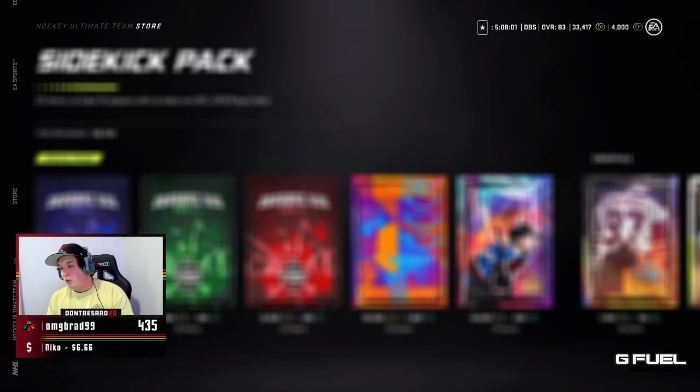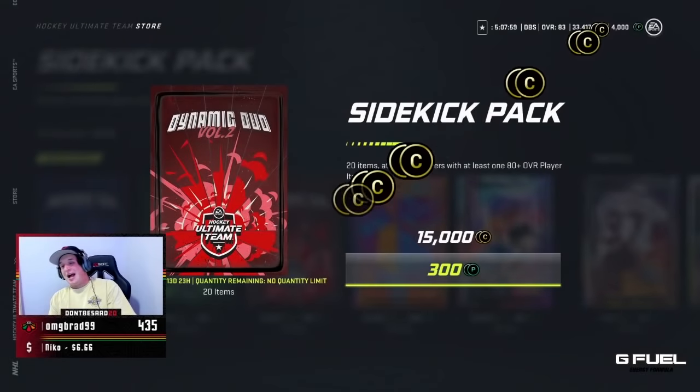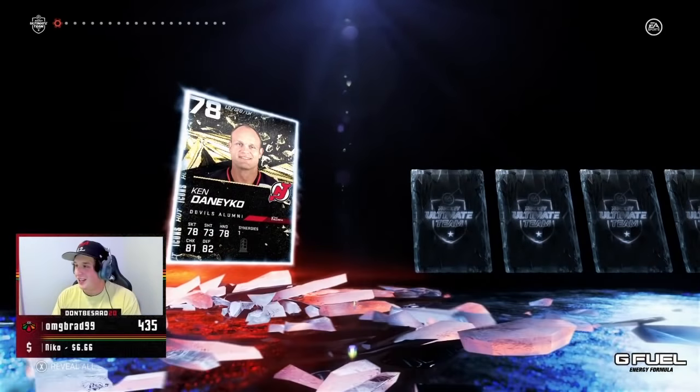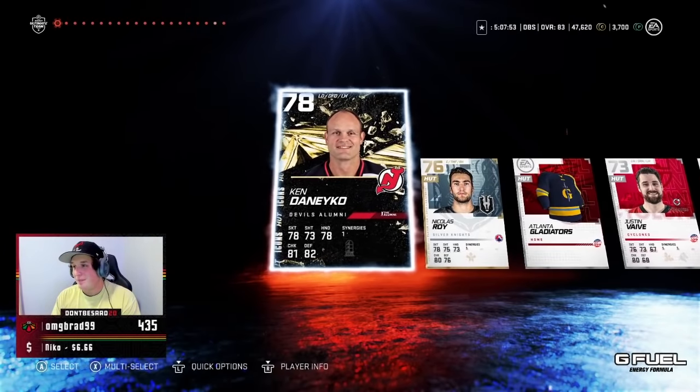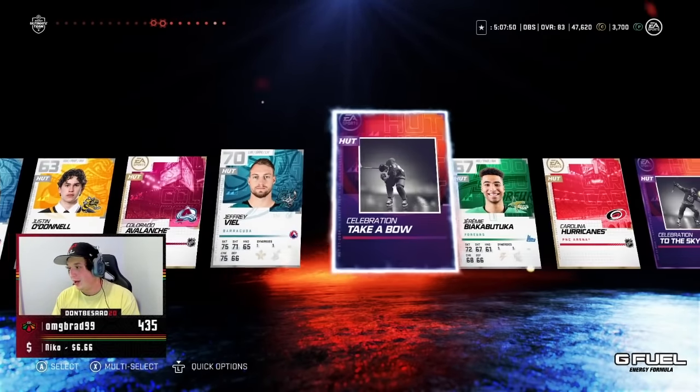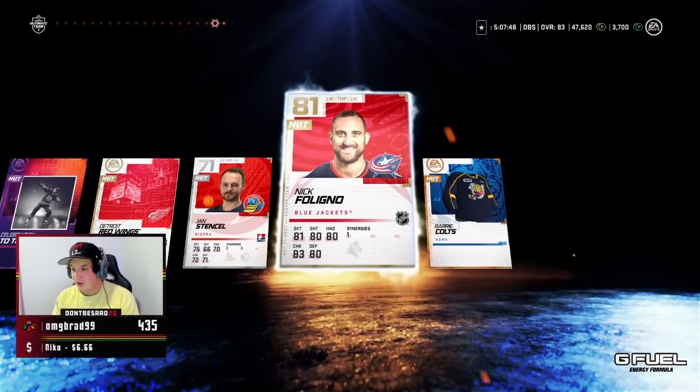All right, we'll keep ripping these sidekick packs. A big pack opening, huge pack opening. Let's go. We sold Kyle Yamamoto for 15K. You love to see it. Skip. Does not look like anything in this one again, which is less than ideal. We're getting arenas left and right. Arenas are no longer rare.